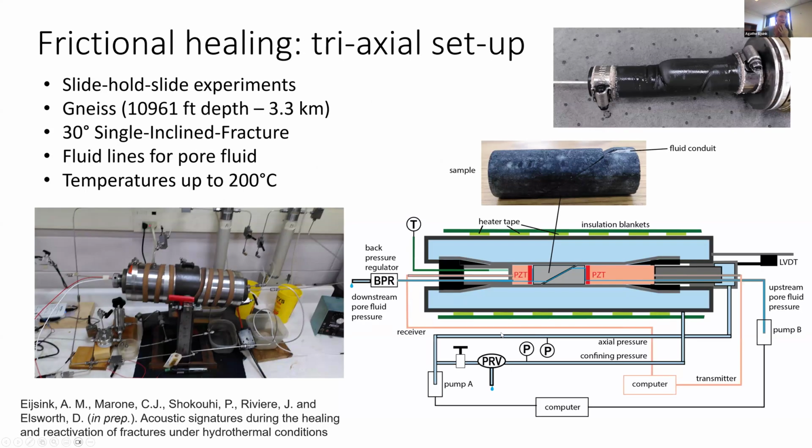So this is the actual setup that I use. Like I said, it's slide-hold-slide experiments. For this, I only used the Nice sample, which is the deeper of the two. That's what the actual sample looks like. It's a 3-inch long core, 1-inch diameter. It has a 30-degree single inclined fracture pre-cut through it. And then on both sides are these steel tubes, embedded into the side, that provide fluid to the fault surface. So there's one here, and there's another one in the back on the opposite side.